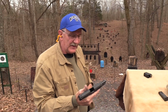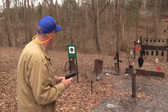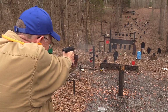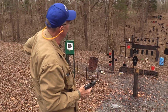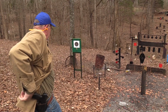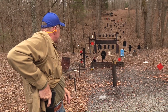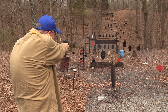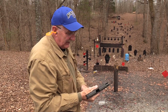Yeah, there's something about some triggers that make you just want to keep shooting. I'm not sure what it is, so let's do that. It really makes you want to just empty the gun. I have one more magazine, so let's do that. Back in here, and let's just make some gray spots. Last shot. It's a fun gun to shoot.